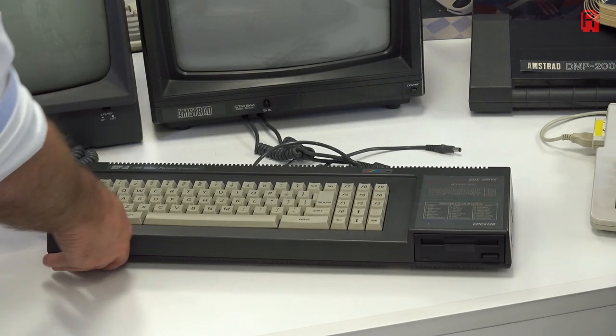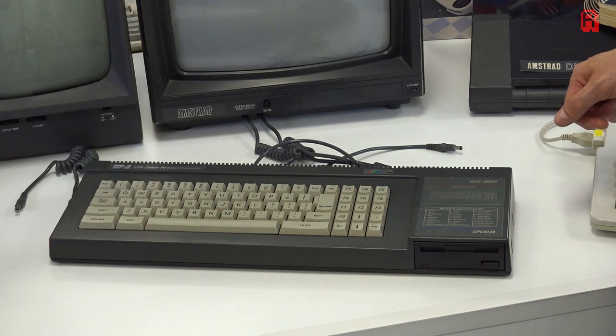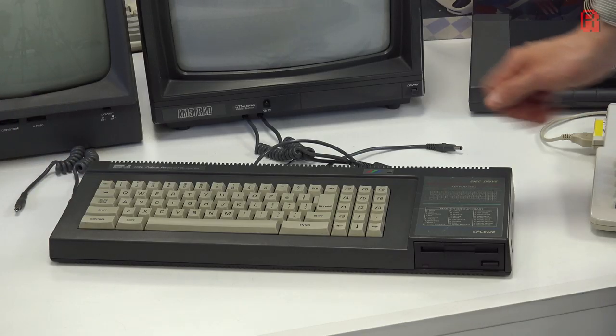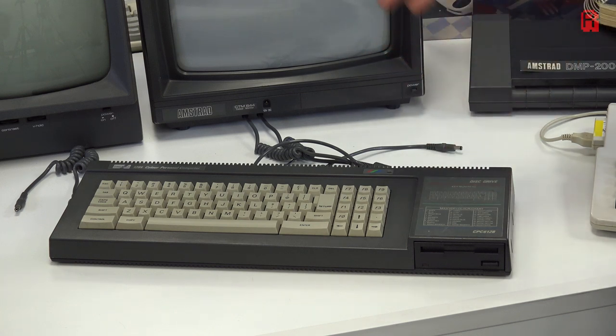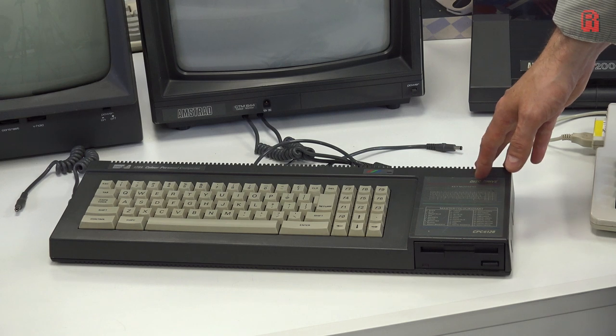DB9 joystick port. On release around August 1985, the knock-on effect was the 464 was dropped £50, so that was still available in the shops. The 664, which had been released six months earlier or so, was dropped, so that was no longer for sale. That's why that's such a rarity. And this was the best of the best in the CPC range.